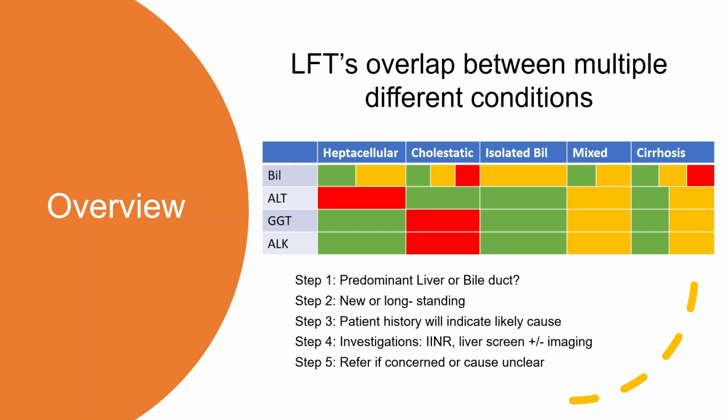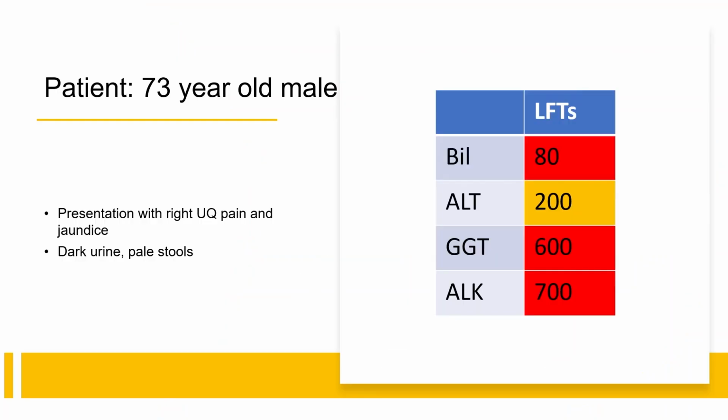Usually, by step 3, you've got a fair idea which direction you're heading in. Then you do other investigations based on your likelihood of what's going on. And if you're unclear, it's persistent or markedly abnormal, refer at that point.